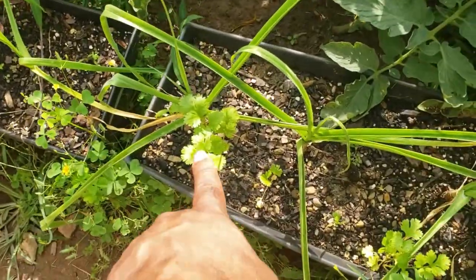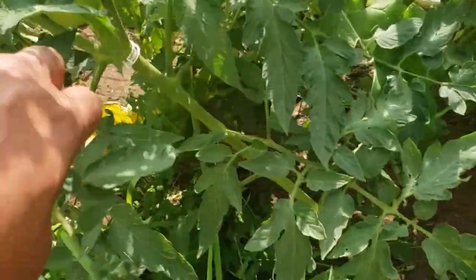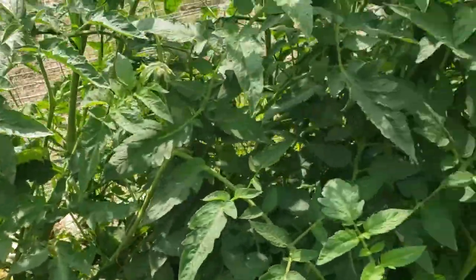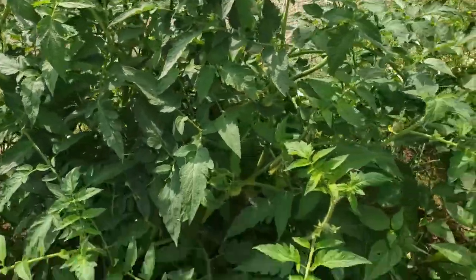Our garlic, they're still growing and thriving. Our cilantro that popped up out of nowhere in here is looking really good. We got some beefsteak tomatoes down here on the ground. You can see them looking good. These guys are still really small, but there's some in there. I don't think those are going to make it at all, but that's what it is.